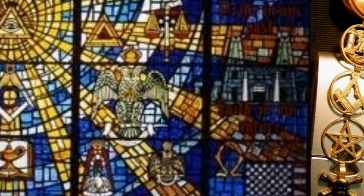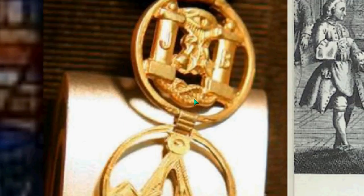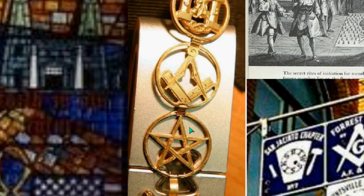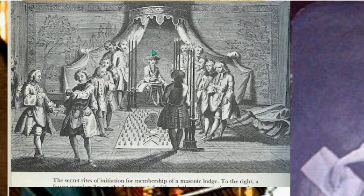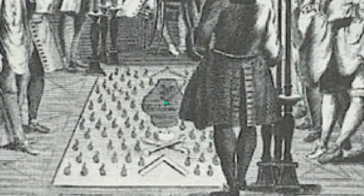So you'll see that moving along here. Other emblems here is the balances, double-headed eagles. I don't know exactly. Here's a double-headed eagle over there. That's the Omega sign. All right, so moving along, Jachin and Boaz here, the two pillars with the eye in between, square and compass, the pentagram, and now you see the skull and bones. This is an old depiction of an initiate. The initiate now is covered, and you can see where he's initiated at, and you can see this coffin.